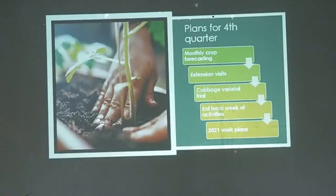Some of the plans for this fourth quarter are our continual monthly forecasting, extension visits, and a capital rental trial at both the experimental station and the Tabernacle Outreach Center. Of course, there are our local weekend activities and a focus on the 2021 work plans. Thank you, and as the case indicated, we now spread the message: eat local first.